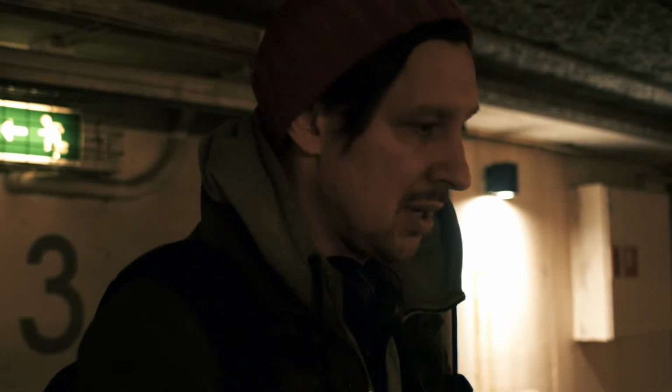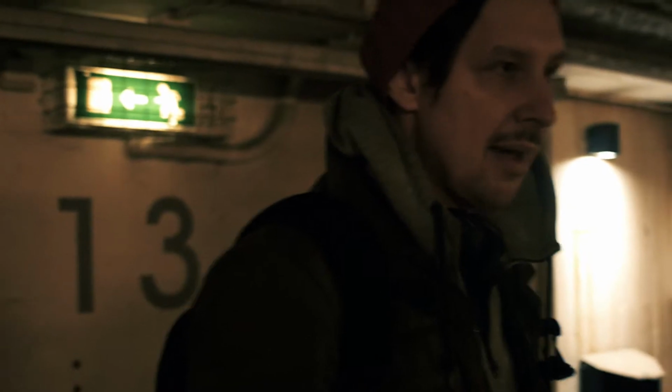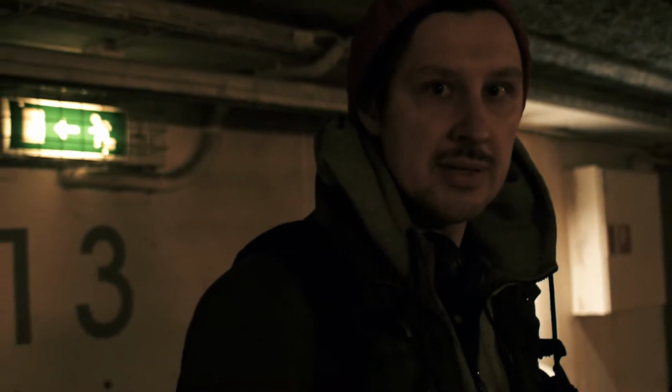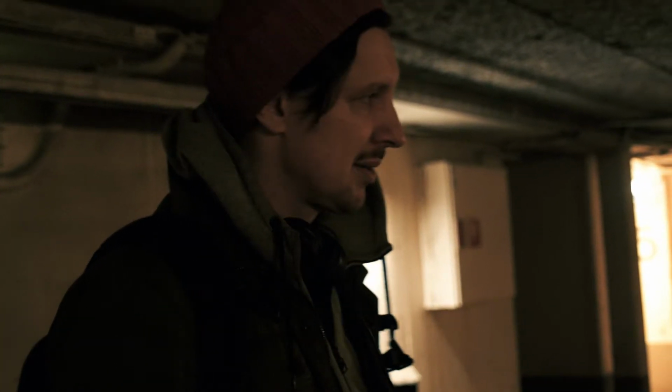So this tool feels the paranormal activity, especially evil spirits, and shows experienced ghost hunters the direction where these paranormal objects are.